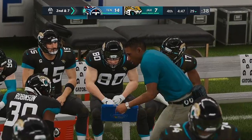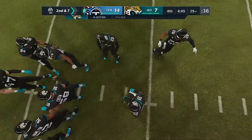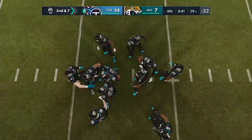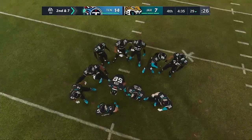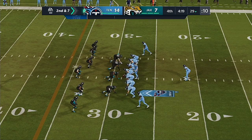Make sure he's touching the football, but you're also counting on his intelligence in playing the game as well. If it's not there, don't force the run. Just make sure you hang on to the football and keep the clock ticking. Three yards on that last carry. Here's 2nd and 7.